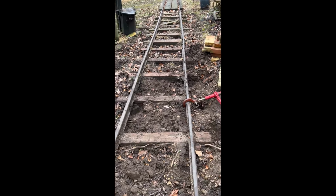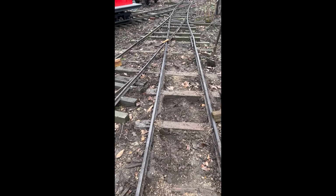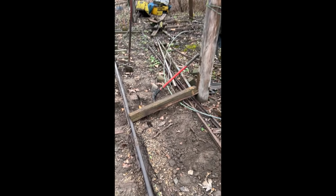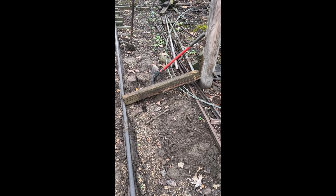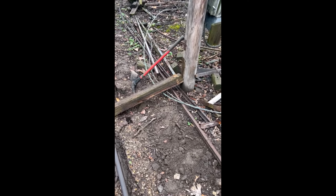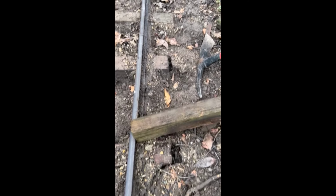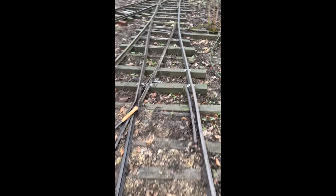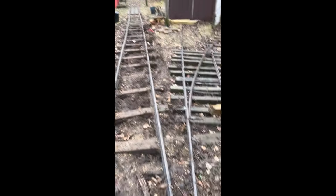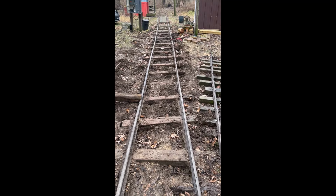So now we're going to put some ties in here because a lot of these are completely rotted. Back here I had to, because I've only got one of those chain binders, but fortunately we had this pole here, and I was able to take this 4x4 and wedge it in there, and then smack it down with the pick, and that pushed this end of the track over. So if we go back and have a look now, yeah, I think it's a lot better. So on to putting some ties in.